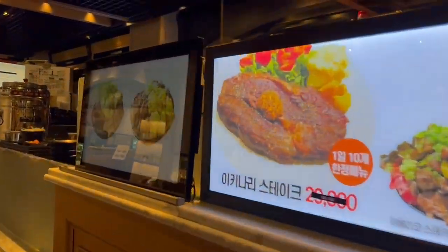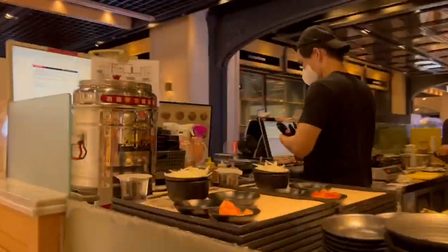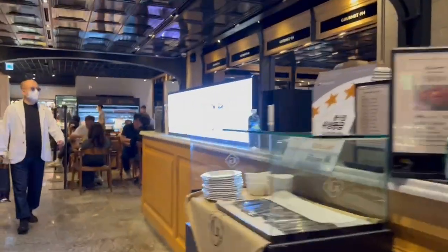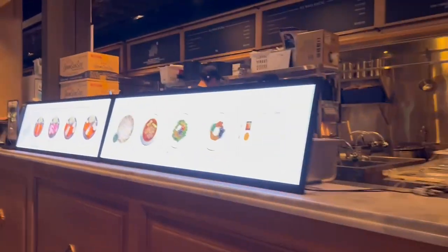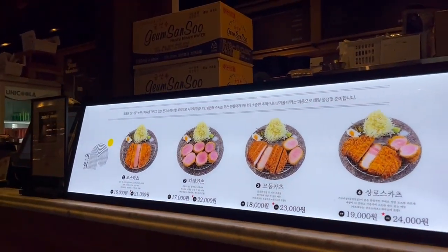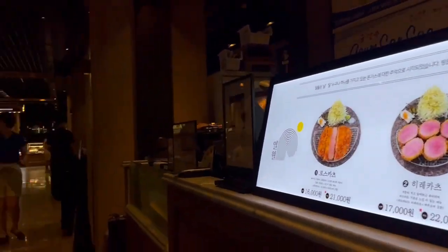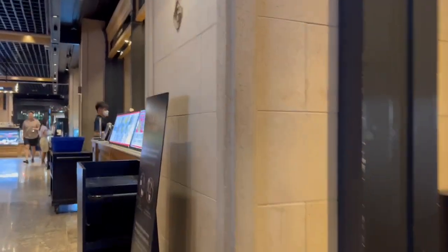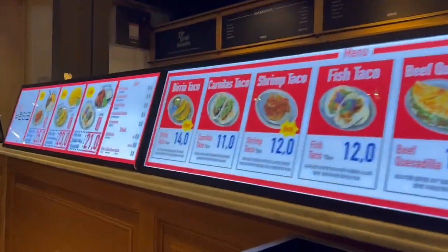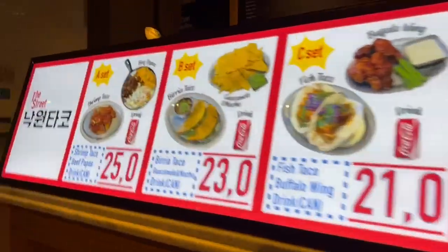I think all of the food here looks so good. Yeah. You can just eat whatever you want. Yeah. This is really famous. When we were in Japan, we had the pork cutlets. It was so good. Yeah, it was good. This is like taco place. I guess. Yeah. That feels, but no, that feels not special enough.